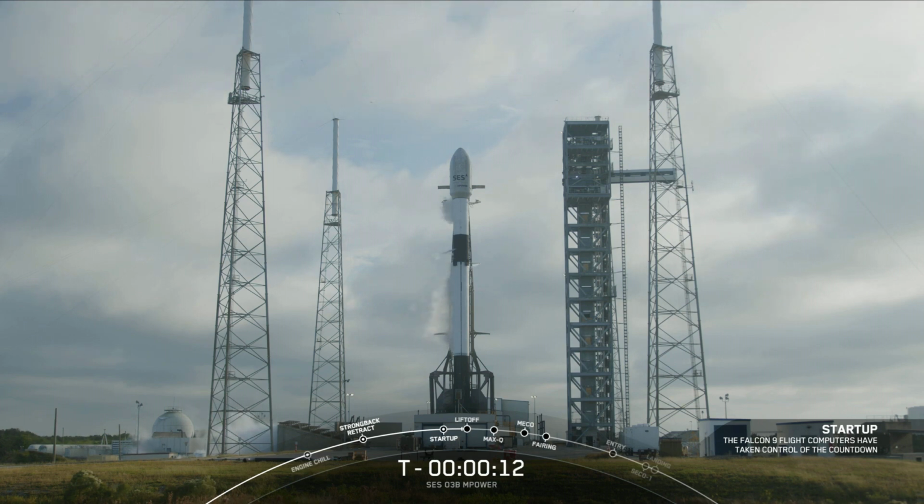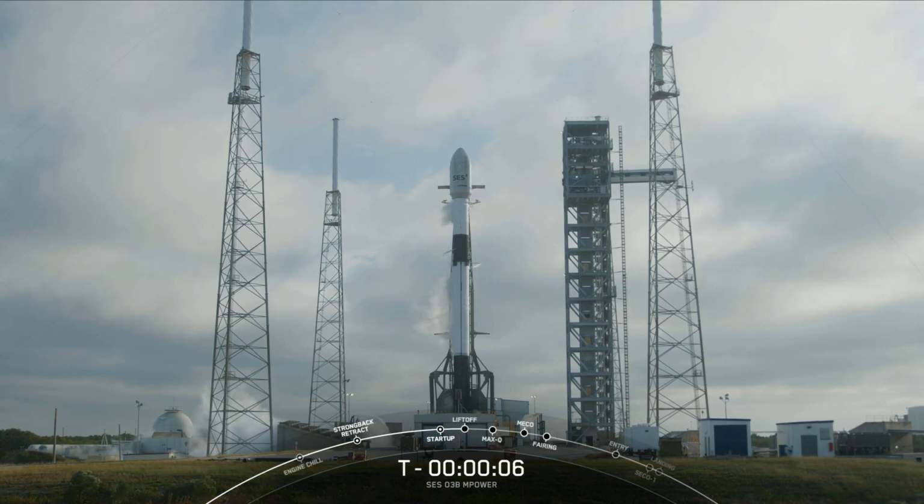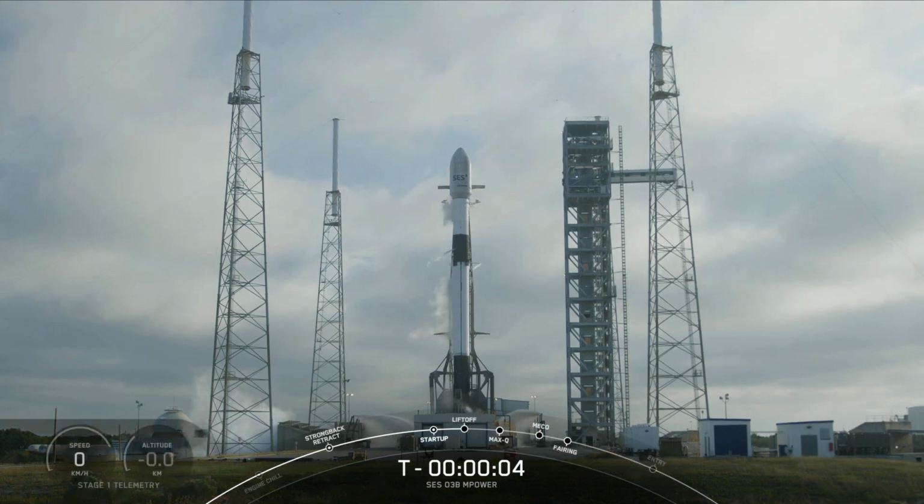On November 12th at 21:08 Universal Time, SpaceX achieved its 83rd launch of the year. Falcon 9 lifted off from pad SLC-40 at Cape Canaveral Space Force Station.